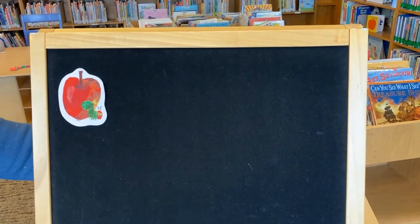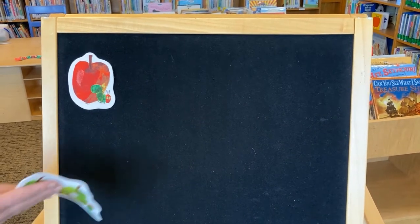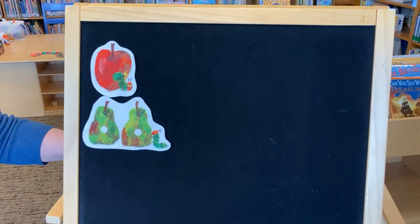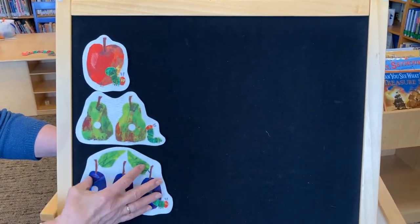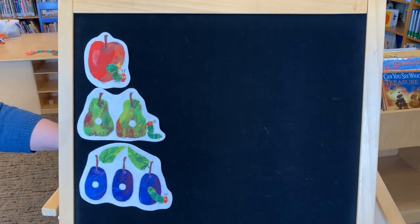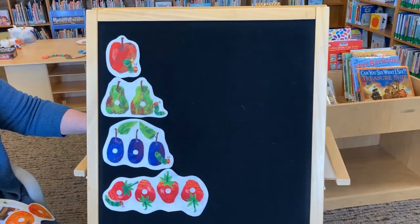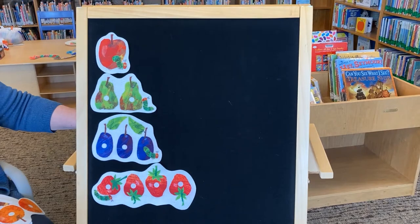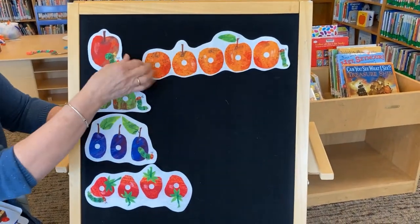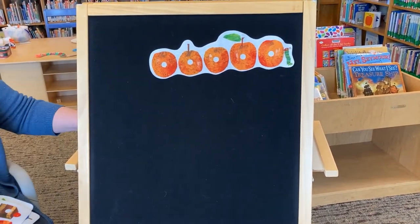he ate through one apple, and on Tuesday, he ate through two pears, and on Wednesday, he ate through three plums, and on Thursday he ate through four strawberries, and on Friday he ate through five oranges. My goodness, that was one hungry caterpillar.